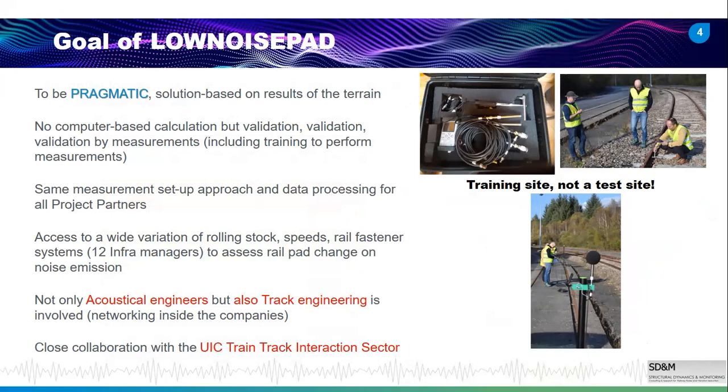So we have access to measurements from the terrain with a wide variation of rolling stock, of speeds, of typical rail fastening systems. And so we have the opportunity to compare exactly what is now the effect if we optimize or change the rail pad. Also, very important is that we not stay in our bubble as acoustical engineers, but that we also try to get the track engineers on board so that they can, from the beginning of the project, interfere and see how we work. So there is a close collaboration with the train track interaction sector.